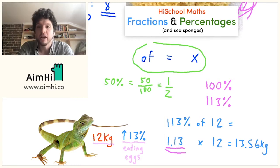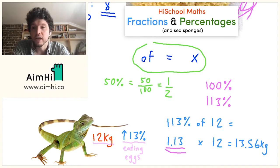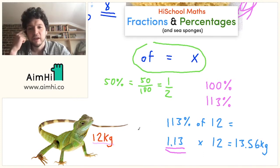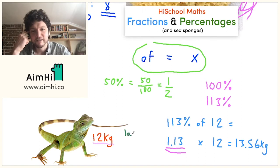Right, perfect. Right, now, next thing I want you to do is, if instead of eating eggs, let's say that it lays eggs. So now we're going to have the same lizard, so it's still 12 kilograms, but this time it's going to lay eggs.